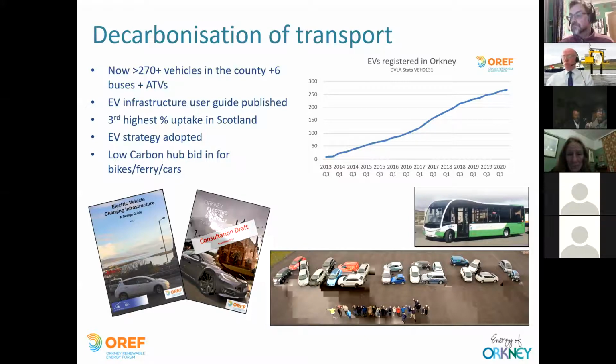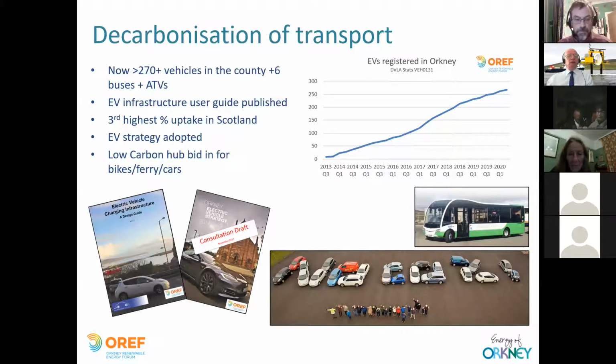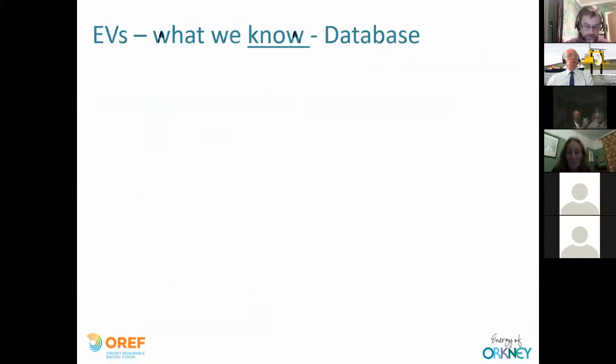However, one of the things that we've also found that's useful is making sure that we understand what's going on. And electric vehicles, this has been really telling. So we've had a database that's been running since the EVs were really introduced here, and we get people voluntarily to send in their mileages every month. We do it through Google Forms, which allows it to be automated, and then we collect the data from, I think it's about 90 of the vehicles at the moment. And the interesting thing with that is it tells us a lot about what's going on.